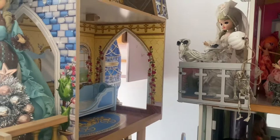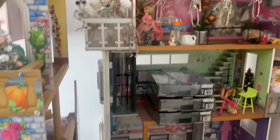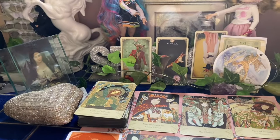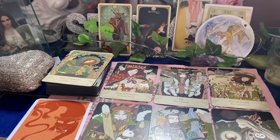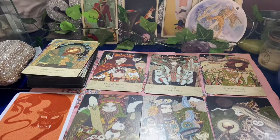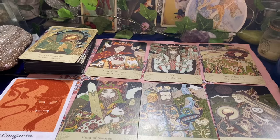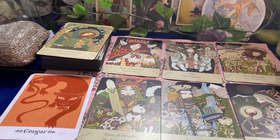It doesn't have to cost the earth. This doll's house was free. This doll's house was £8. This entire doll's house corner, which is taller than me, was £8. So in summary, what makes an altar an altar? I think it's you and your intent and the connections you're forming. It's you that makes the altar. You're literally the living altar, whether you're walking through the woods or in your garden or sitting at something that looks more like a traditional altar.